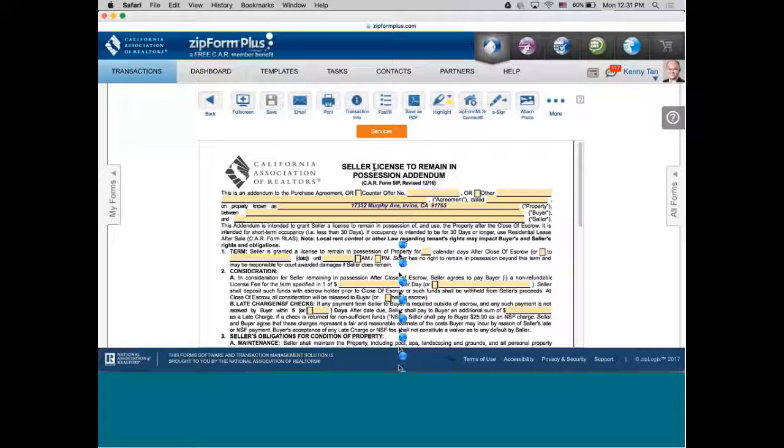We do not want to convert the seller into a tenant, because there's all kinds of problems. There's more risk to the buyer to let the seller stay there for more than 30 days. There's another reason you do not want the seller to remain there more than 30 days. That reason has to do with loans.